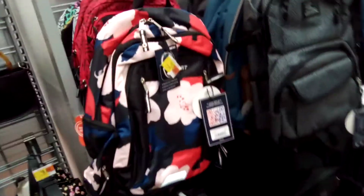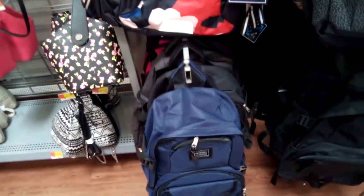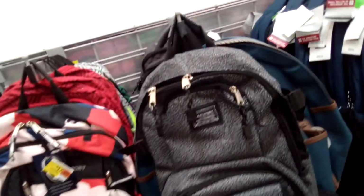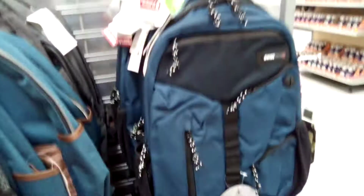Okay, let's show a few more book bags. This one's, oh, a $17. I said $15. Wow, I guess they're various prices. Or that could be a little cheaper. You know me, scan. It could be $5.